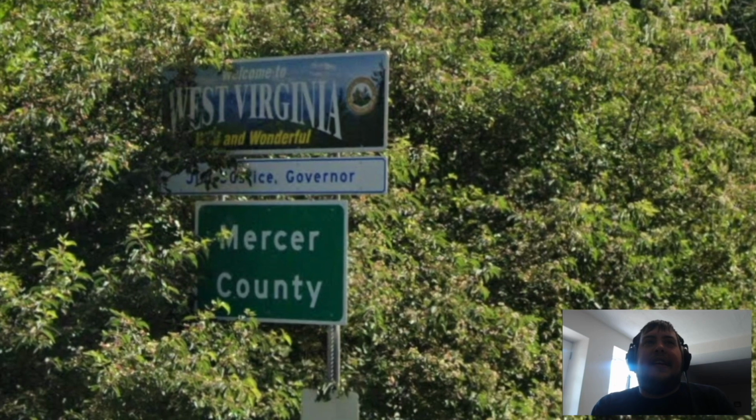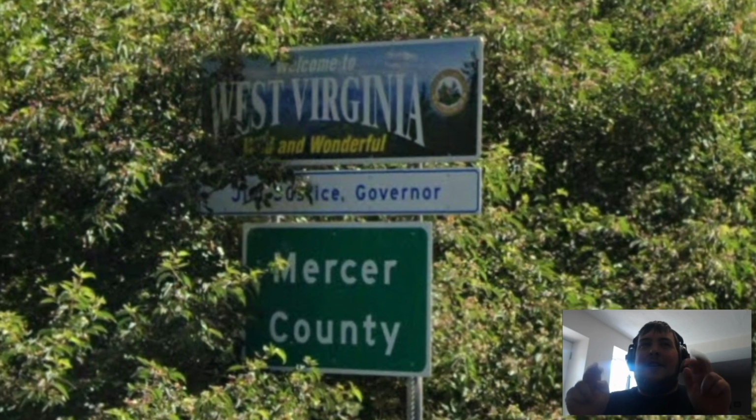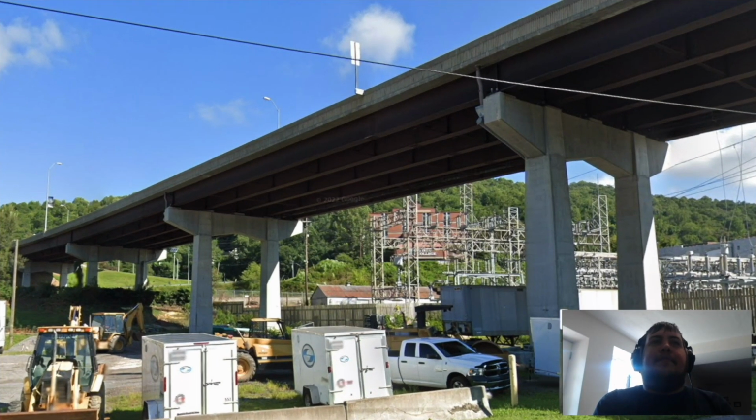Here we are coming into West Virginia, and we can see that we are entering into Mercer County. Oh no, even in West Virginia, we can't escape Mercer. Oh boy.